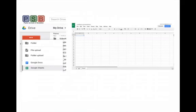So now you're going to make a spreadsheet of your own, and you're going to take a look at the possibility of vampires.